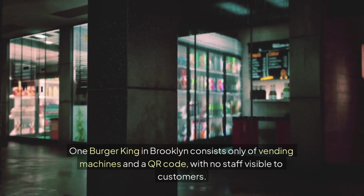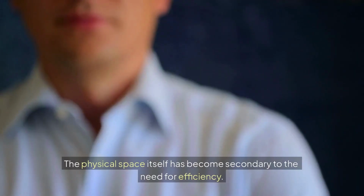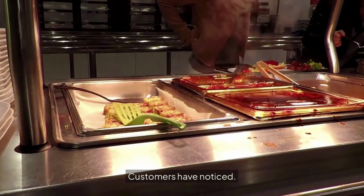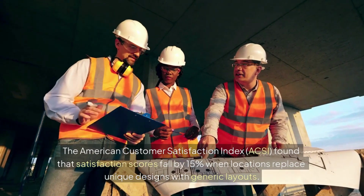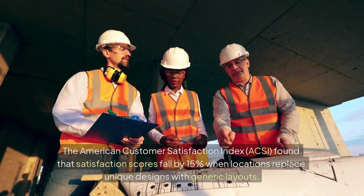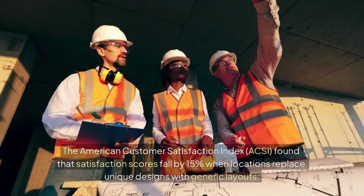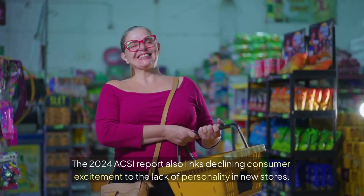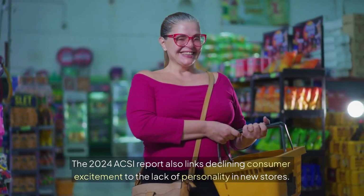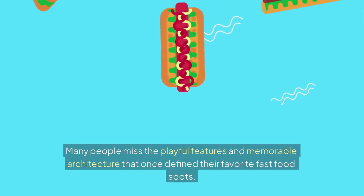The physical space itself has become secondary to the need for efficiency. Customers have noticed. The American Customer Satisfaction Index, ACSI, found that satisfaction scores fall by 15% when locations replace unique designs with generic layouts. The 2024 ACSI report also links declining consumer excitement to the lack of personality in new stores. Many people miss the playful features and memorable architecture that once defined their favorite fast food spots.